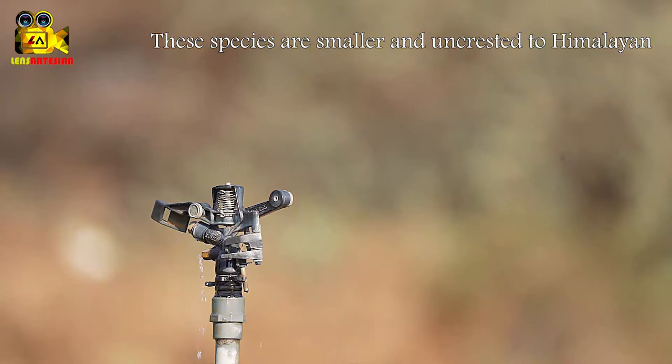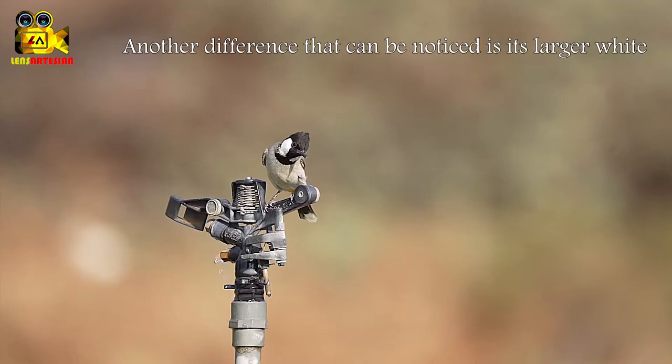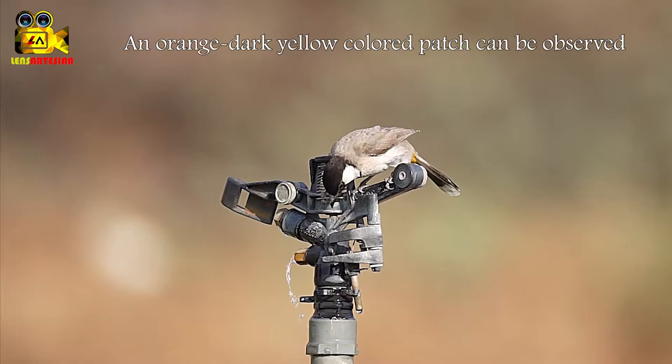In appearance, this species is very similar to the Himalayan white-cheeked bulbul, but smaller in shape and uncrested. They have a larger white-cheeked patch and a pale bare eye ring. The vent is orange-yellow in color.